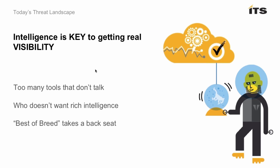So intelligence, this is a really important part of getting to the real visibility in the organization. Again, there's too many tools that don't talk. We need to move from this malware detected, network threat blocked, into we have determined this threat to be operating across all these different control points. Here's some real detail and some rich intelligence about it. Here's where it came in. Here's where it's gone. Here's where we've stopped it.